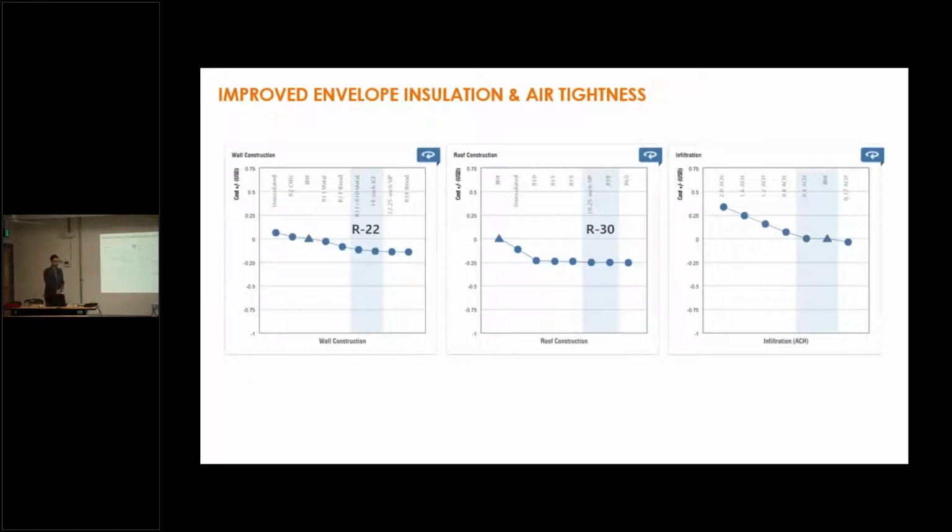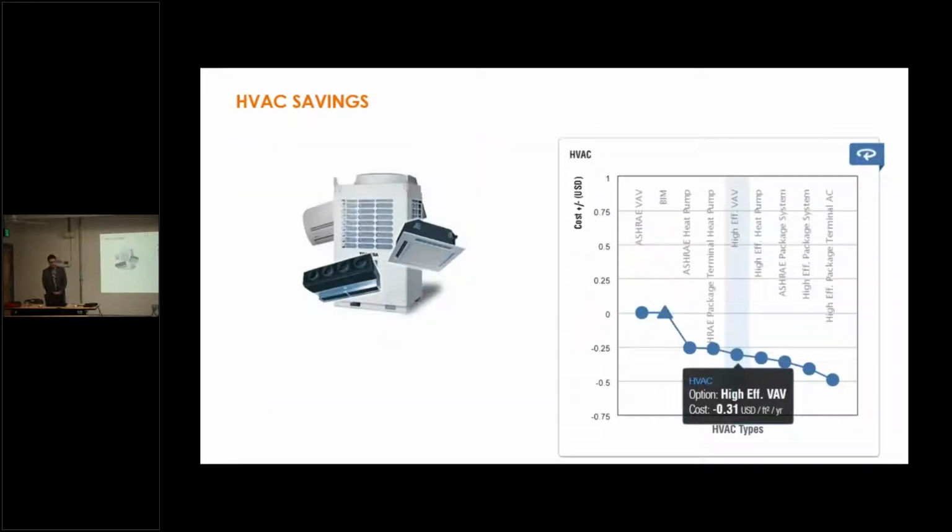We can also use it for improved envelope insulation and airtightness, where we move from codes into higher performing envelopes and more airtight buildings, and use it to quantify energy savings from improved building envelopes, which is actually, I found out recently from cost estimators, that the whole industry is moving towards much more insulating envelopes. So the cost of going towards higher R values is actually not very expensive. As well as HVAC systems.